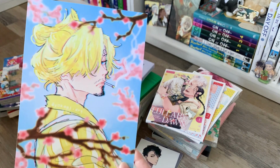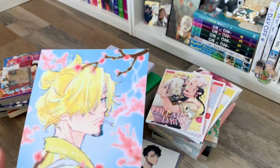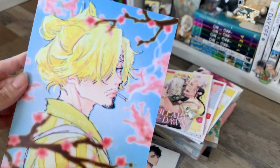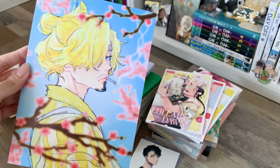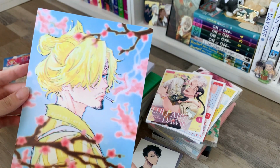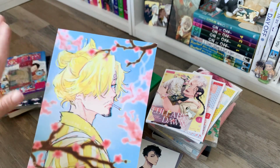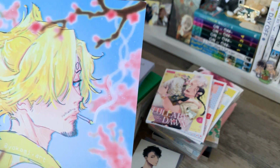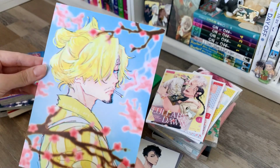But I just really love how he looks, his facial expression. I actually don't really love his Wano design because I don't like Wano hair, anyone's Wano hair, but he's so pretty. Oh, he's so pretty.